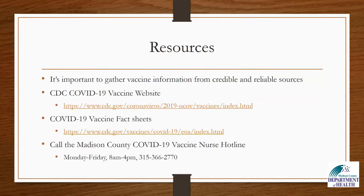When trying to get more information about COVID-19 vaccines, it's really important to use credible and reliable resources. The CDC's COVID-19 vaccine website is an excellent resource. If you want more information about specific vaccines, we recommend that you visit this link for COVID-19 vaccine fact sheets, and there's a different fact sheet for each vaccine. If you'd like to talk to somebody about questions you have about the vaccines, you can call the Madison County COVID-19 Vaccine Nurse Hotline. The hotline is open from Monday through Friday, 8 a.m. to 4 p.m., and the number is listed here.